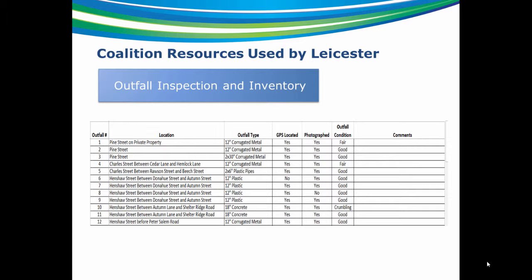Again, this can change with various inspections that occur. And then the user can also add comments on the right-hand side here. Say there's some added work that needs to be done immediately. There's an imminent problem with it. Those comments can be added for any individual outfall, and then it's uploaded onto the tablet and at the fingertips of anyone that needs it.